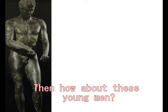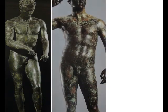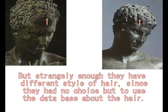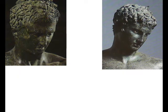And how about these three young men? I will show you another three young men. These are three young men, maybe around 18 or 20 years old. Anyway, these three boys have the same faces. Have a look at these faces and the same bodies, right? But a bit different. And look at the hair again, right? They have different styles of hair, right?